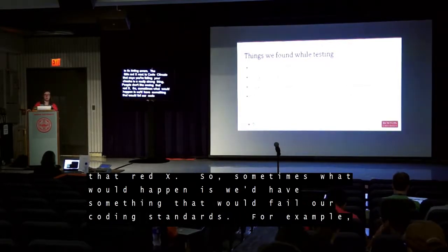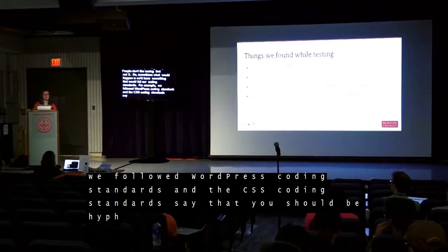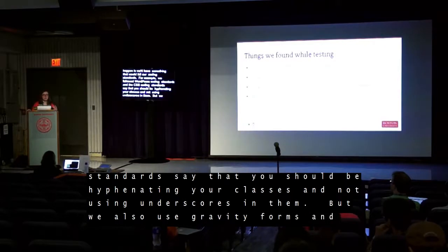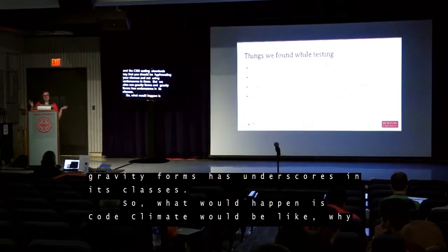For example, we follow WordPress coding standards, and the CSS coding standards say that you should be hyphenating your classes and not using underscores in there. But we also use Gravity Forms, and Gravity Forms has underscores in its classes. So what would happen is Code Climate would be like, why do you have these underscores here?